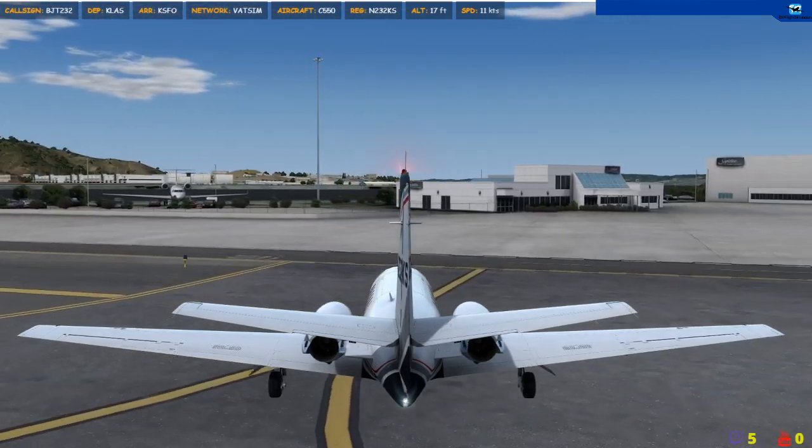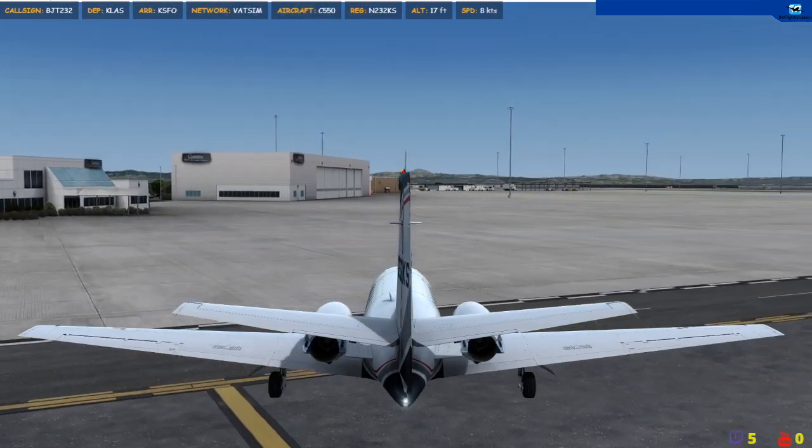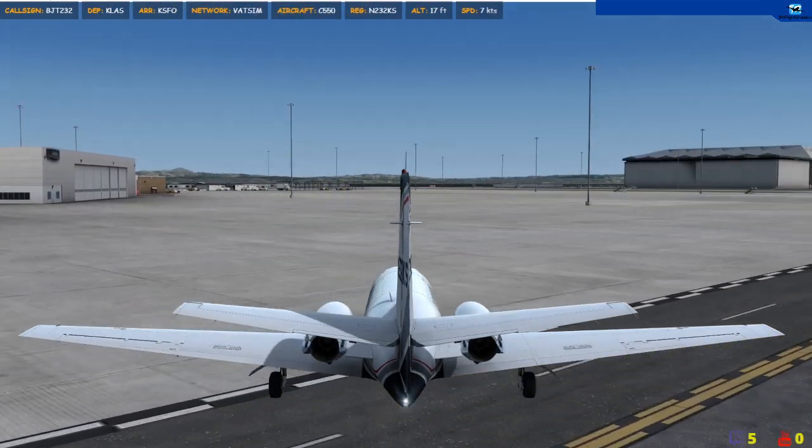Alright, I gotta fix this scenery when I shut down. I forgot I updated it to the new version 3 of San Francisco.